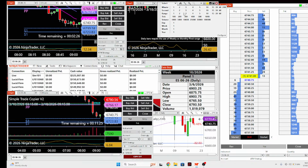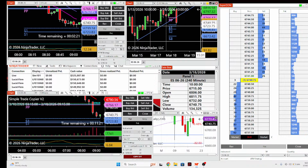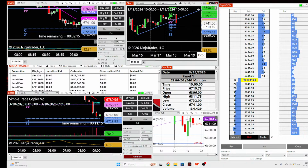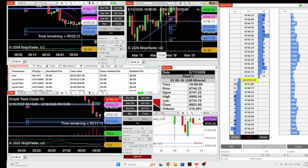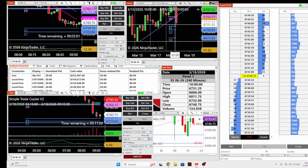So that's the daily. Put this back on 240 chart. And this is the 240 chart. Hanging low. Hanging low. 34.75. Next is the 20s, but we down, we hanging low right now.